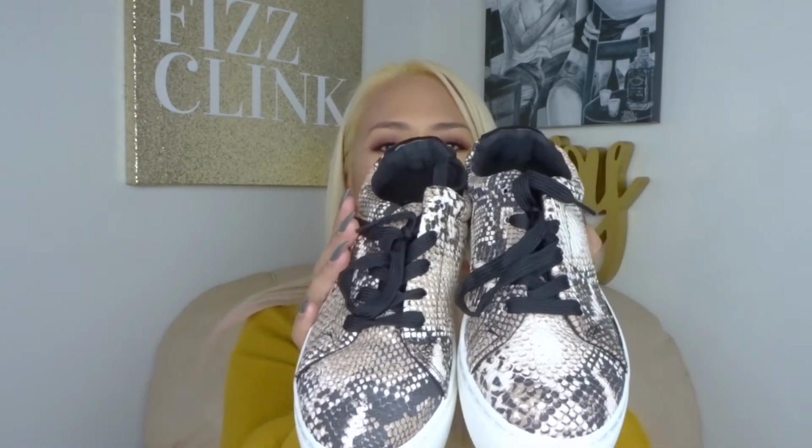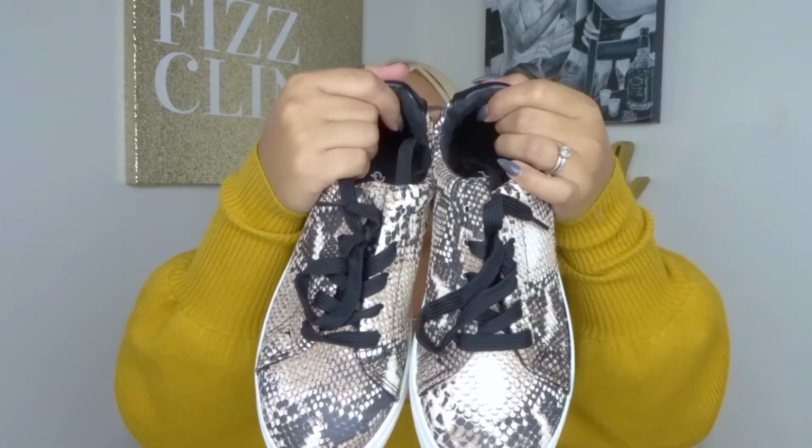This one is more, I would say, a skater style of sneaker. They're definitely a thicker style than those other snake sneakers. They're a little bit more boyish, but these are from Miss Lola. Again, I don't know if Miss Lola still has them, but if they do, I will make sure to link them for you guys down below. But this is actually from the brand Cupid, so it's Lola selling Cupid.